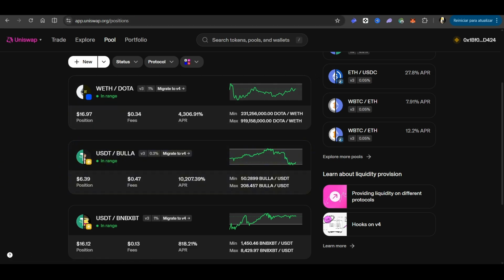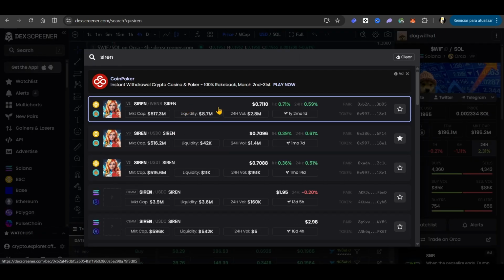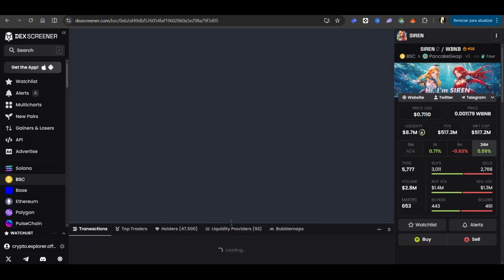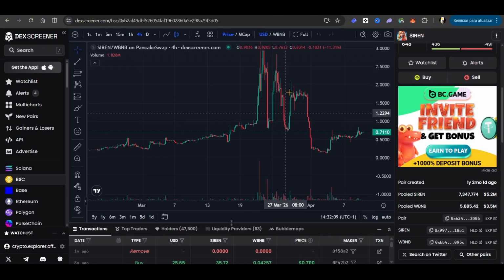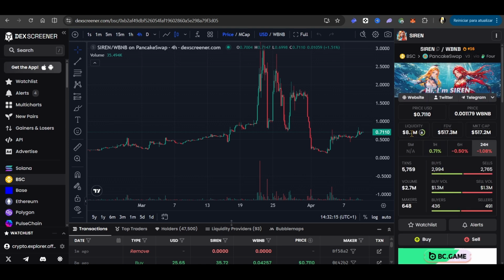For example, another one that has been doing really well for yield farming is Siren on the BNB chain. This one is a meme. It has been around for a while, recently had this insane volatility, but it's over a year old pool. There's 8 million in liquidity and the volume right now is 2.7, so not the optimal point in time to yield farm on today, but tomorrow it might change.